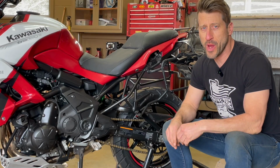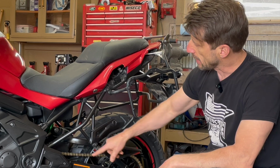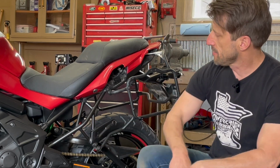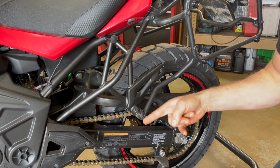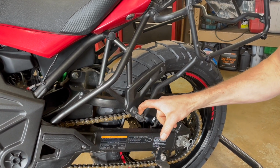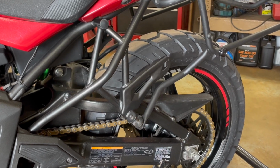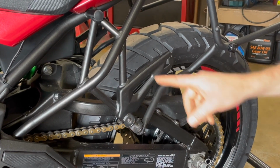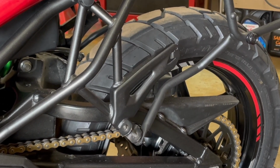Now, this next bit of weight reduction is probably where I'm going to lose both people still watching. It involves removing the passenger peg mounts on both sides, and they're welded to the frame. As you can see, I've already got the peg itself removed, since I've had a passenger all of, I think, 5 times in the last 20 years. So if you're weird like me, having all of this unnecessary clutter and weight just feels wrong.